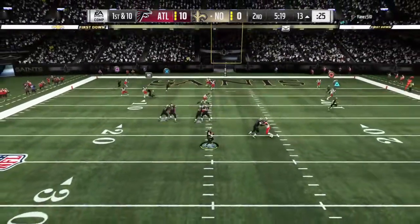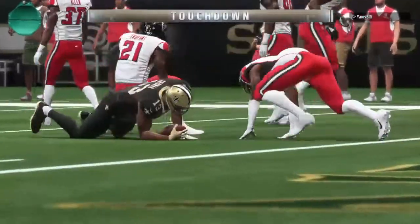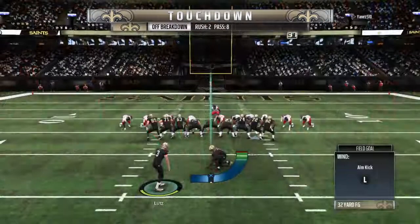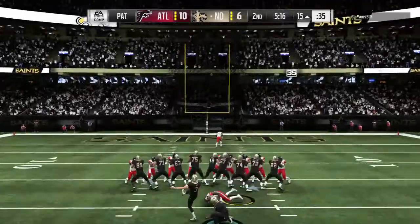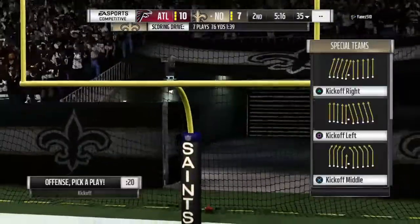Into the red zone, it's Breeze. That's caught. It's Thomas. And he'll take it into the end zone for the Saints touchdown. Michael Thomas from 13 yards out. And the Saints have cut it back within a score.